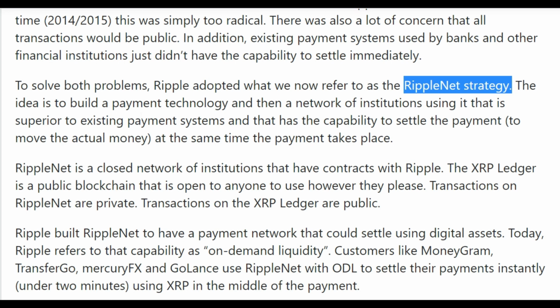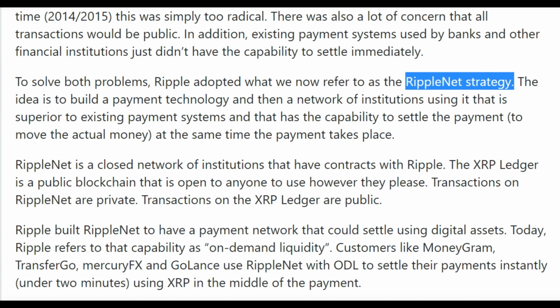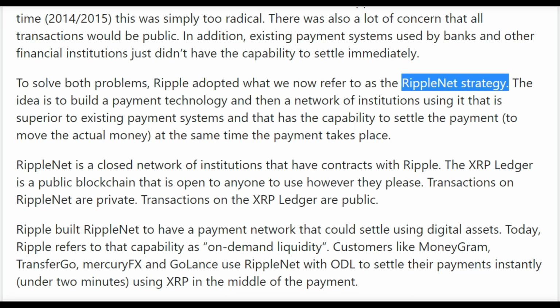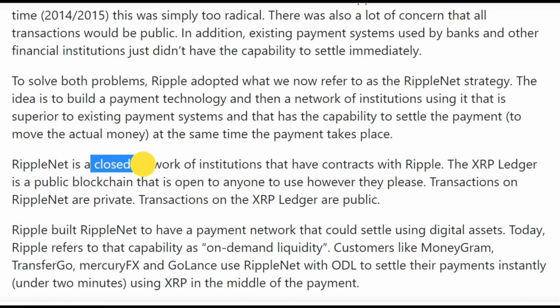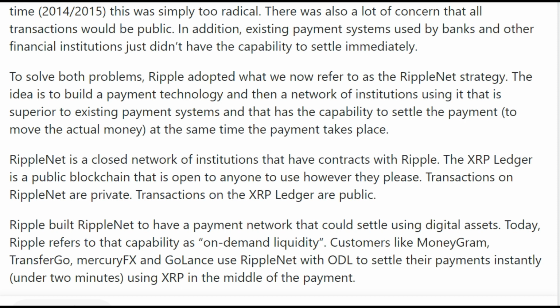The idea is to build payment technology and then a network of institutions using it that is superior to existing payment systems and that has the capability to settle the payment, to move the actual money, at the same time the payment takes place. RippleNet is a closed network of institutions that have contracts with Ripple. The XRP ledger is a public blockchain that is open to anyone to use, however they please. Transactions on RippleNet are private. Transactions on the XRP ledger are public.